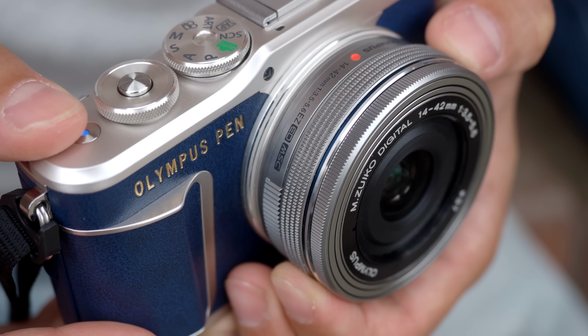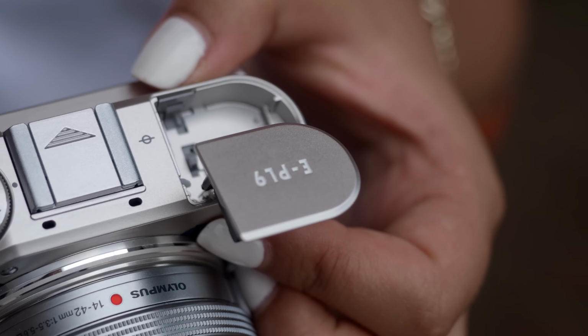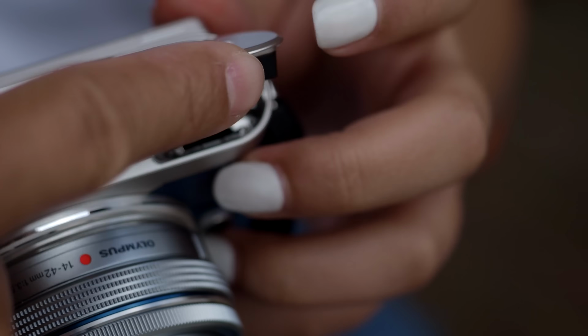So there are a couple of things I want to talk about with this camera as well, on top of the image quality and anything else, is that it does have a little flash there. Oh really? Yeah, there's a little button there where you can just press it and it'll pop out. Oh wow. That's amazing. And also you can tilt it up.